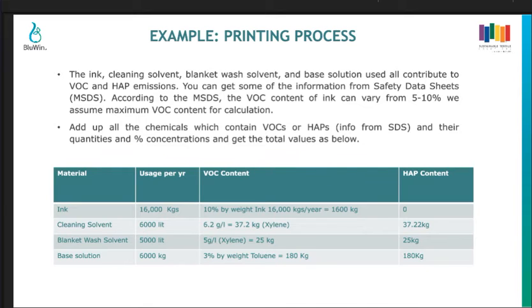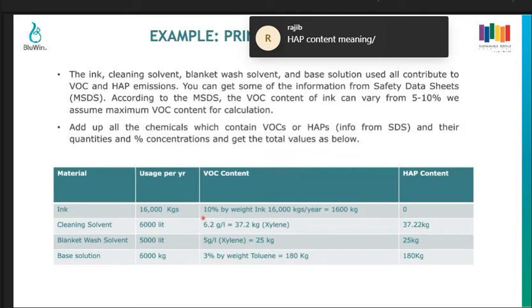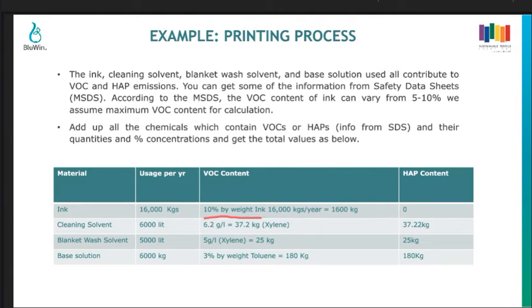Now, taking the example from the SDS information, for the ink, I know how much I am using per day, per process, per year, whatever. You can take usage on a yearly basis, or per process, or per day, or for a particular production, and then look at how much is present in the formulation. I know I am using 1600 kgs of this particular ink. However, the VOC content of that particular chemical is only 10% by weight, which means I am generating 1600 kg per year of VOC emitted from that particular ink.